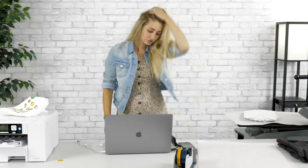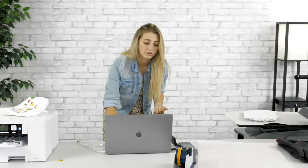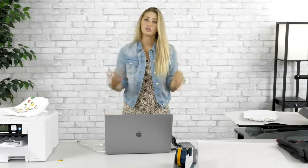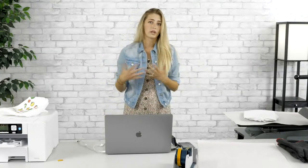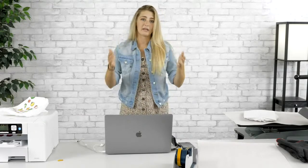Natasha says that she uses Teflon pillows, which is common as well. I know we do have some dealers who sell Teflon pillows. You can use either or, as long as it's something that's going to elevate your product and let the paper fall around it.